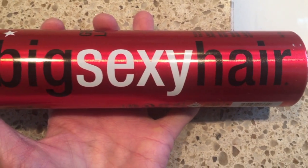I am a huge fan of Sexy Hair products, so I asked specifically for this product. It's their Big Sexy Hair Get Layered. I liked it because it was supposed to add thickening and texture to the hair, and it's supposed to dry really quickly.